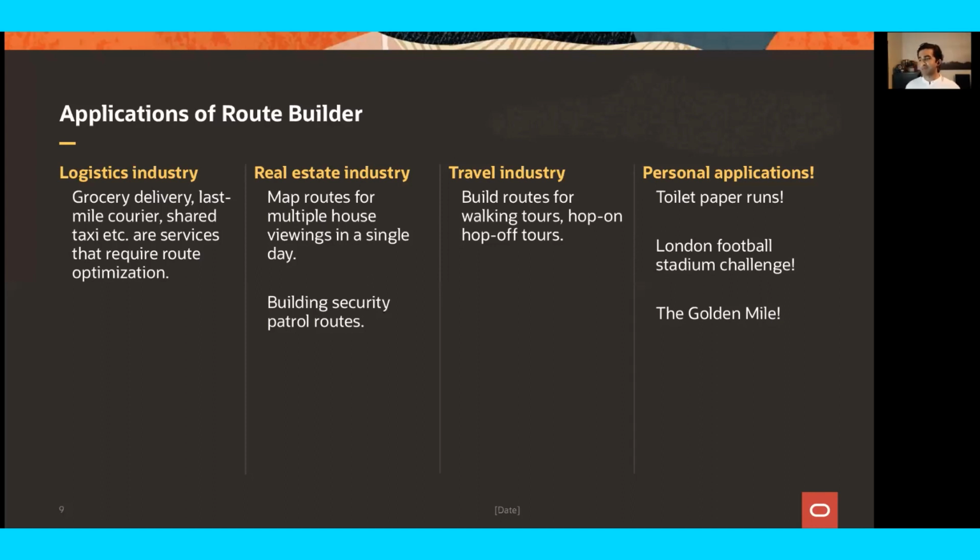Then the last example, Golden Mile. I don't know if there are any movie fans here, but if you know the movie The World's End, it's a story about a group of friends who meet up in their 40s to do a pub crawl of all the pubs in their hometown in one day. They run into trouble, but if they knew of the RouteBuilder app, I think it would have been a good use case for them.